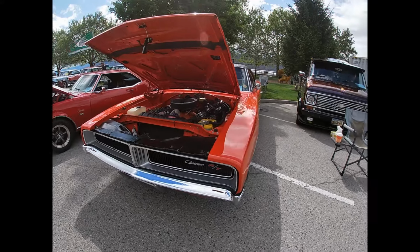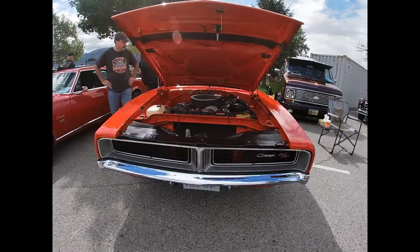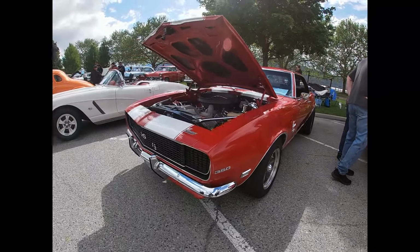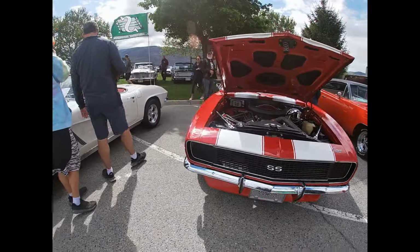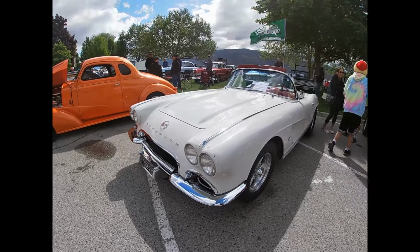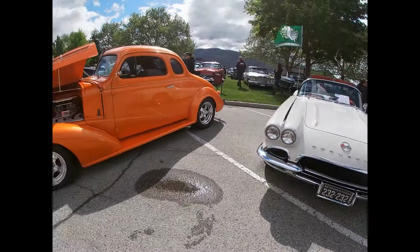I do like this Charger. It's nice. I happen to be the guy that installed this speedometer cable on it. Oh, yeah, that's the one. Very nice Camaro. Is the guy around? Yeah, he's around. Actually, he's buying Daddy a car.